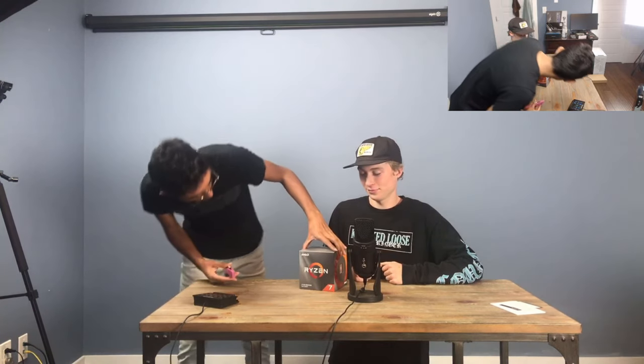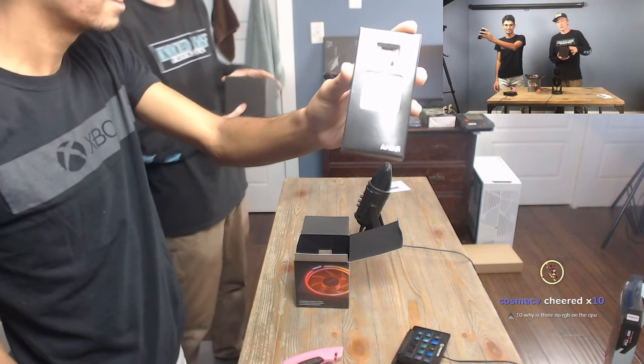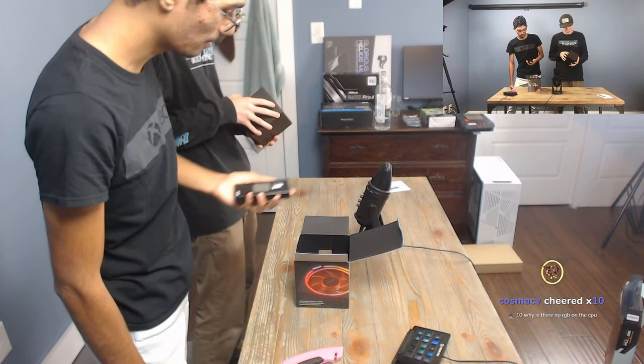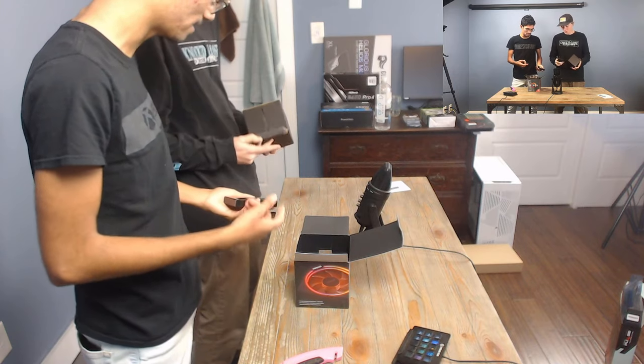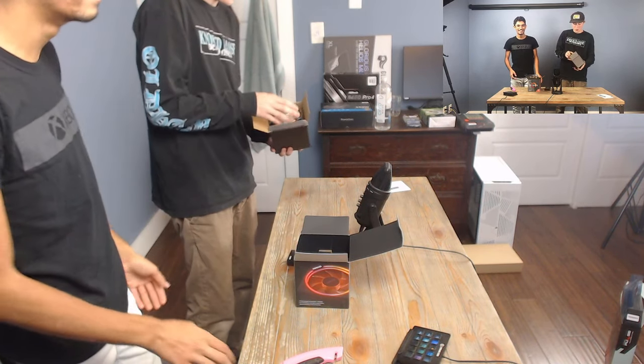Here we have a Ryzen 7 3700X CPU. See there in the corner. Here's the RGB, boys. I think the fan is RGB. Oh, this fan is 100% RGB. Yeah, there you go. Boys, don't even worry.